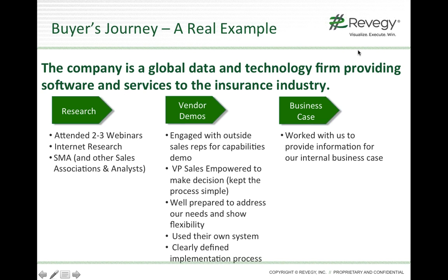When we were fortunate enough to win the business with them, we took time through our win-loss analysis to really ask questions around their actual buyer's journey. And here's a summary of what they shared with us, of what it looked like for them when they were evaluating Revegy as well as other potential solutions, and then what ultimately led them to purchasing the solution from us. Intermingled in here is also some feedback that they provided us on how well we did as an organization in our alignment.